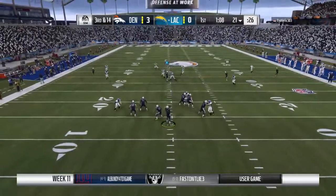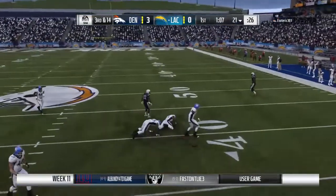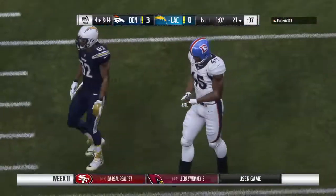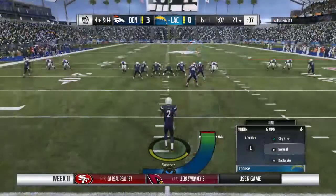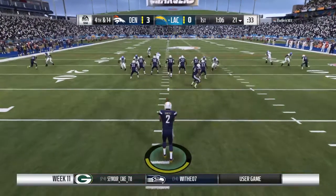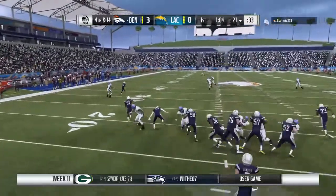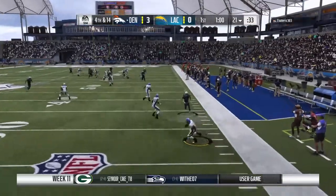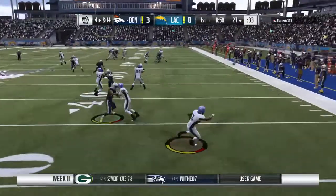On 3rd and long, it's Rodgers. And this is going to be incomplete. The linebacker, Miles Jack, able to knock that one away. Miles Jack can just flat out cover. Doesn't matter who's out there, and he can do it really well in man. How about what he just did there in zone, though? Eyes in the right place, saw where the ball was going, reacted appropriately, and knocked it away.